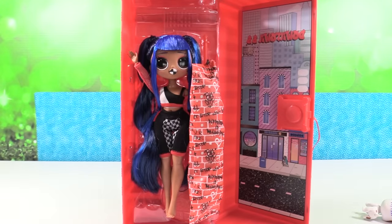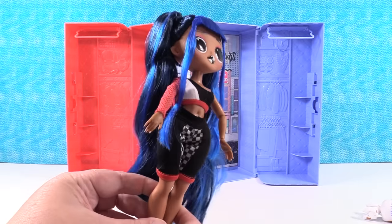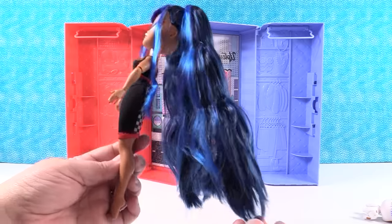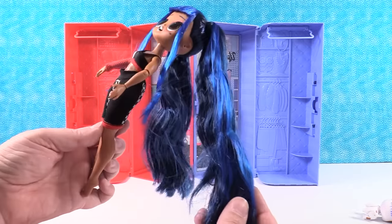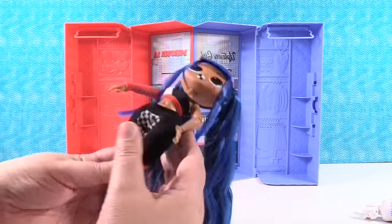So let's go ahead and see them out of the closets. Okay, so I have Downtown Baby, or Downtown BB. She's awesome. I love her hair. She is awesome. She has the longest ponytails here. They are multiple shades of blue. It is really pretty. And the hair on these dolls is so soft.